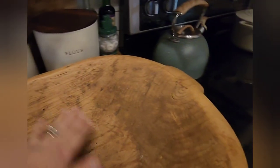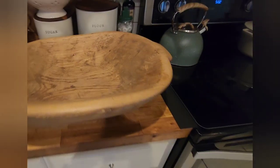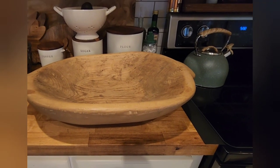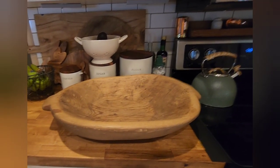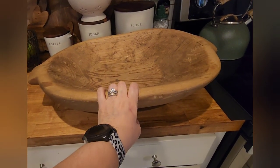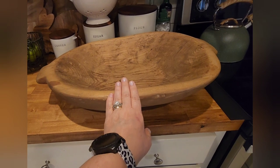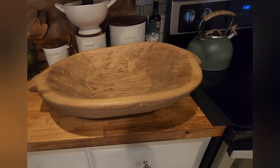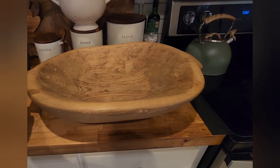Spend your little bit of money you have, because we've been on a budget, kind of like a no-spend March. So I was really looking around, but I got this. She took a little bit off and I got it for $35. And to me, in an antique shop, this would have been $100. So it's a really, really great size.